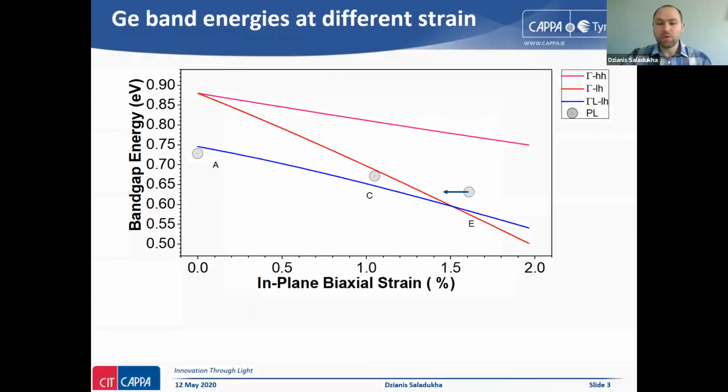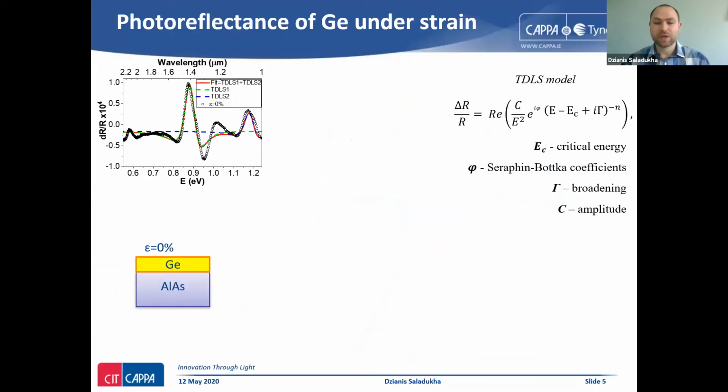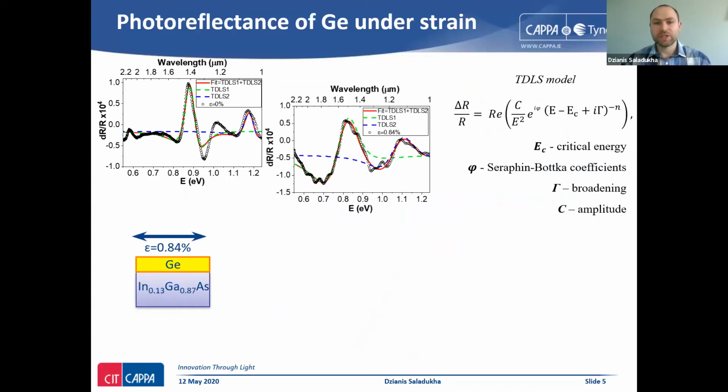So to get more information about bands in germanium, we also used a photoreflectance setup. It's a technique which tracks changes of reflectivity from the sample under laser perturbation. The laser induces an electric field in the structure, which creates a Stark splitting, and the bands are affected, and this affects the reflection. In practice, it's just simple reflection measurements from the material modulated by laser light. So it's pretty simple in acquisition, but needs quite careful interpretation.